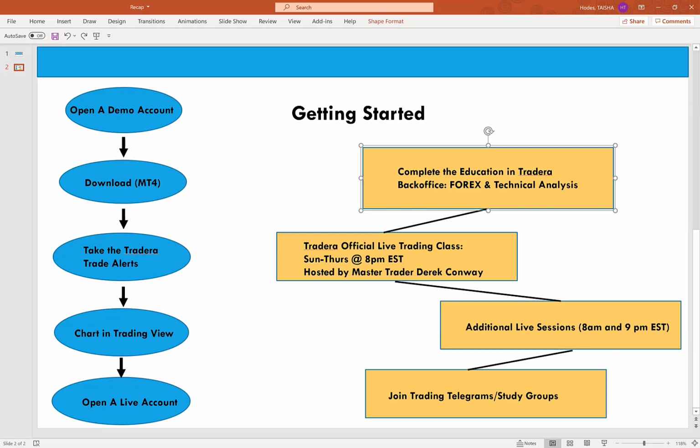And what we found is that Forex can seem like a foreign language, a second language, right? There's a lot of concepts, a lot of things to absorb. So that's why we created this class. And we kind of go over the things on the left in those blue circles. And it's basically a setup class.